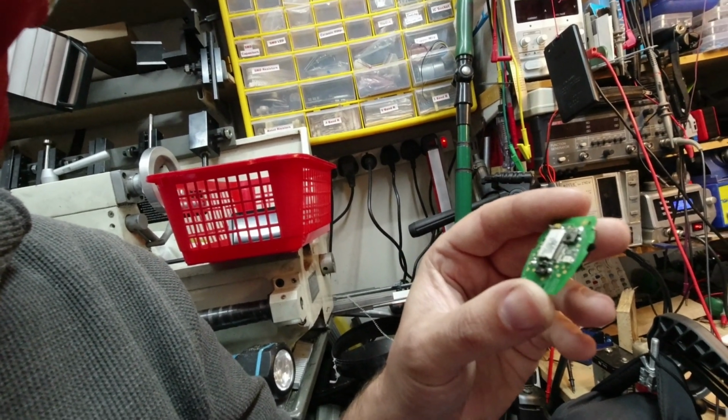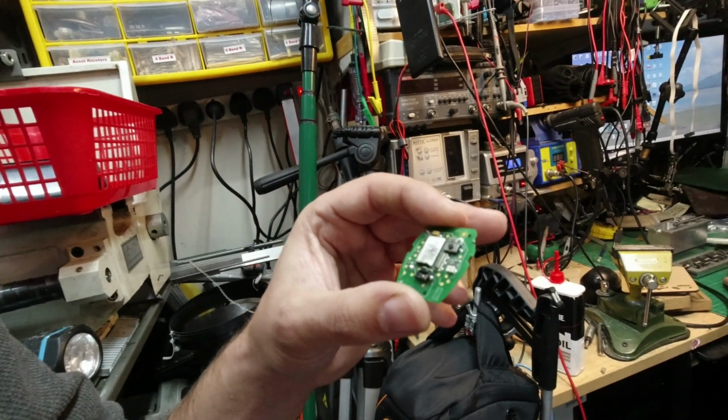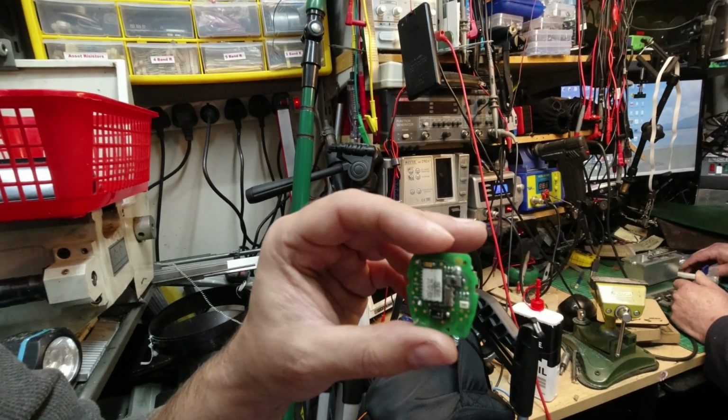Is it just me, or does it look like someone might have been in there before? Or is that just what they look like? No, that's worn out. It's come to pieces, mashed. Somebody's put it in a new case.